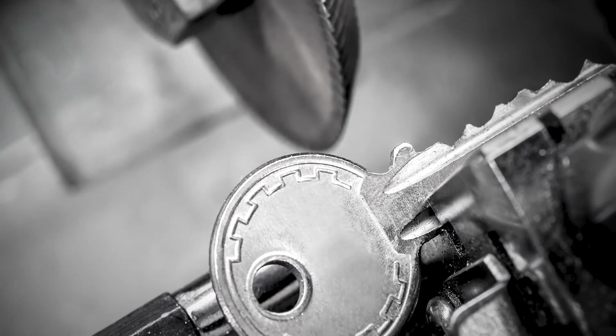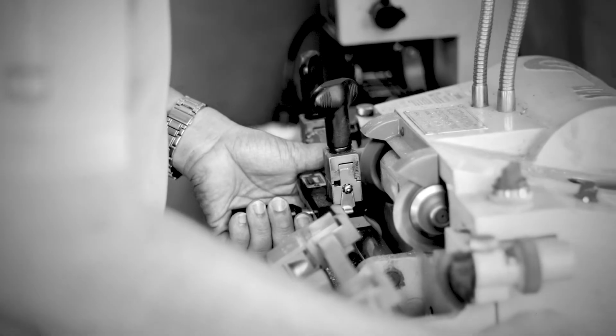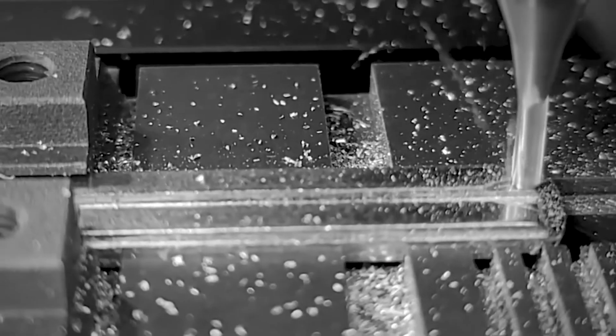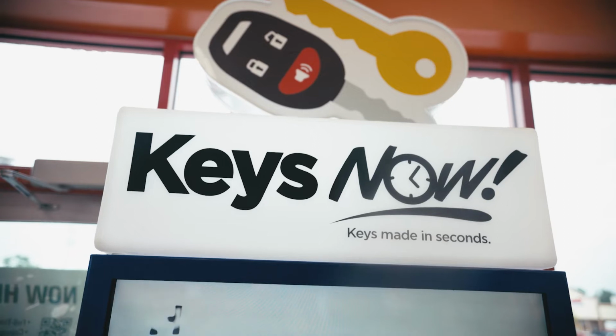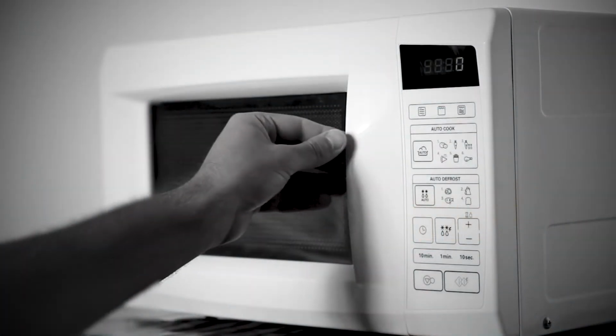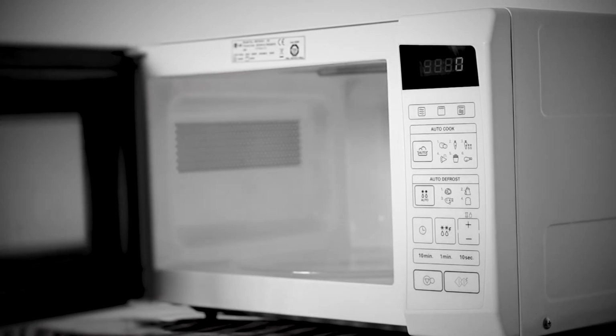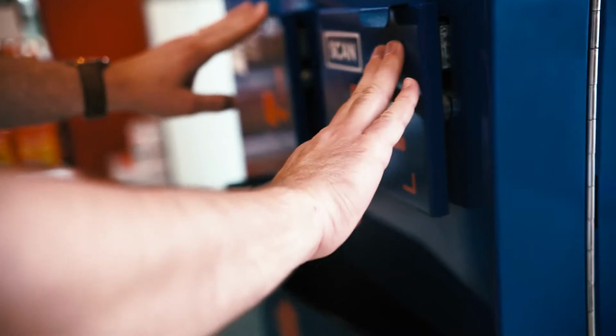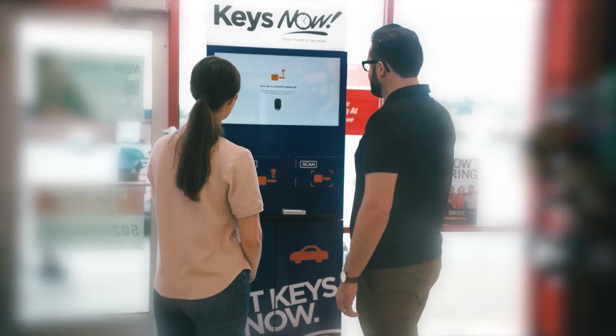Other machines require your employees to operate powerful metal cutting saws that require constant manual adjustments to avoid cutting errors known as miscuts. Keys Now is different. It's as easy to use as a microwave oven. Just 3 easy steps. Open the door, insert the key, and stand back. Keys Now does the rest.